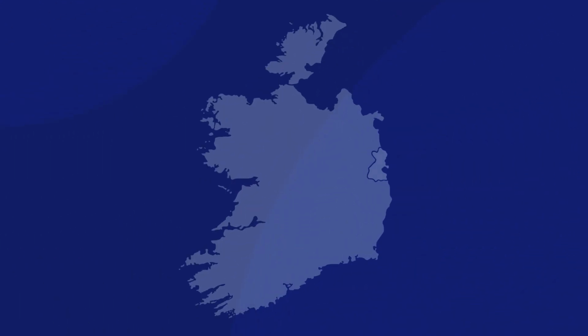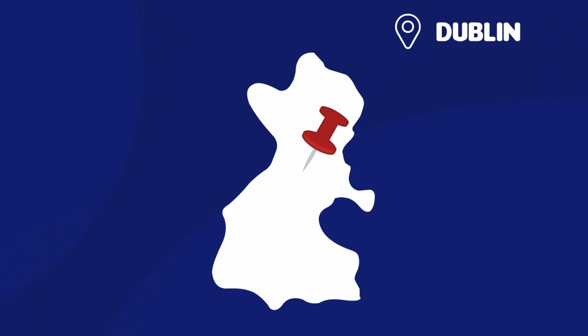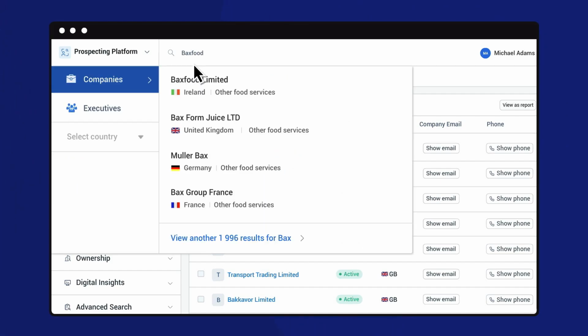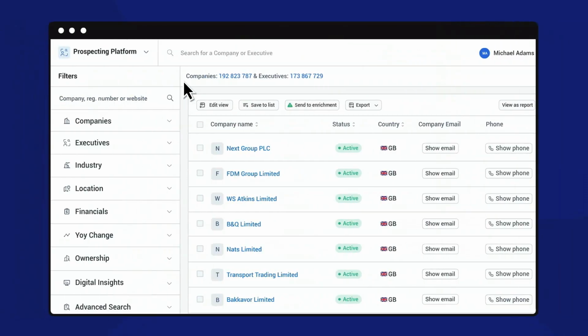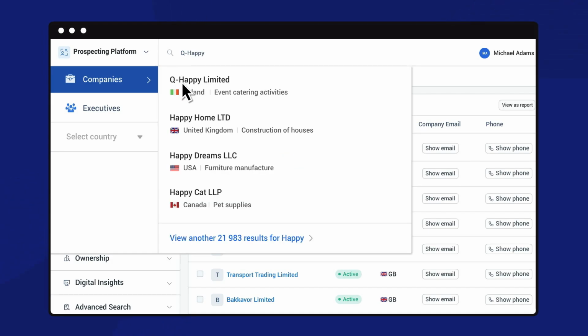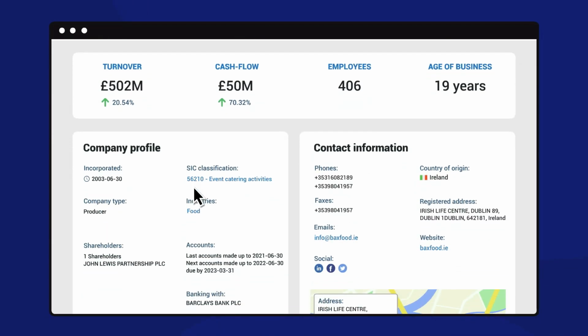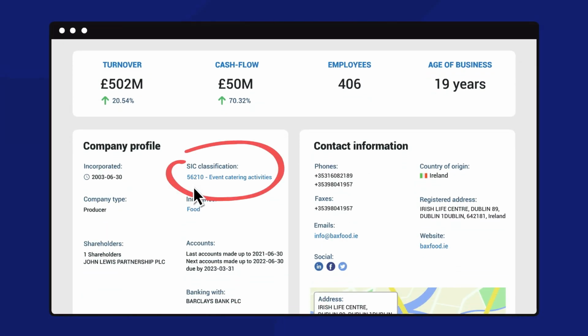And here is where Global Database does its best, enabling decisions driven by data and streamlining the market penetration process. Instead of going through the same hassle, Mark uses our business intelligence engine. In the company search module, he looks up one of his catering partners in the UK that branches into Ireland. Using the company profile overview, Mark learns that his partners use several service industry classification codes for registration, 56290 for other food services, and 56210 for event catering activities.